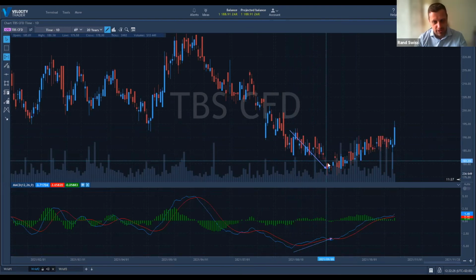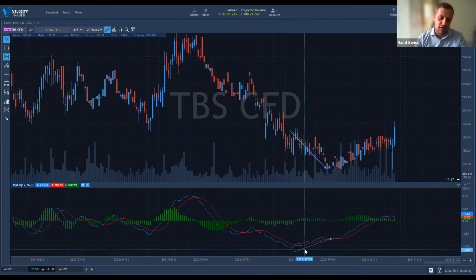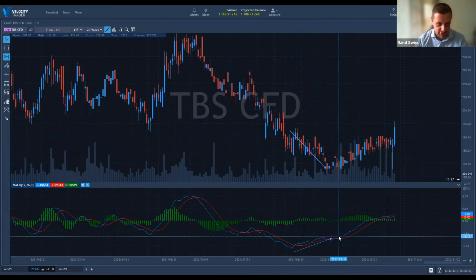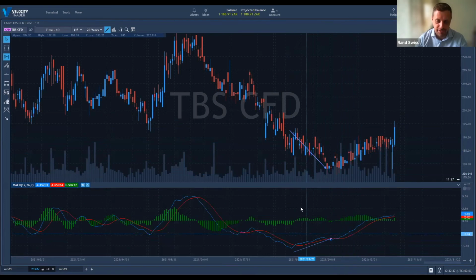Tiger Brands kept going down, down, down. But on the MACD, we started seeing it going up, up, up. A nice little bullish divergence, letting us know, keep an eye on the stock. The trend might just be changing very, very soon. And that's exactly what happened. It bottomed out and Tiger Brands has been going up pretty well.